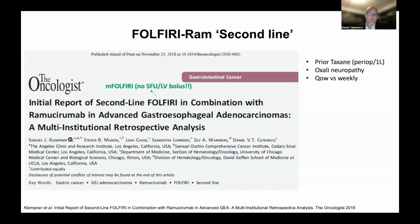So the other thing to point out is that in this analysis, the patients were getting a modified FOLFIRI, so they weren't getting a 5-FU leucovorin bolus. And so that should be recognized that FOLFIRI given with the full regimen with the 5-FU bolus has a little bit more side effect profile. And you may recall from previous videos that it's my preference to not include the bolus, whether it's in FOLFIRI or FOLFOX.